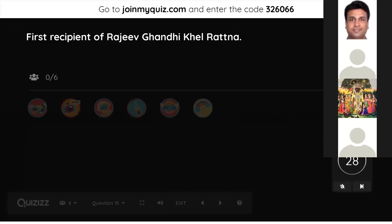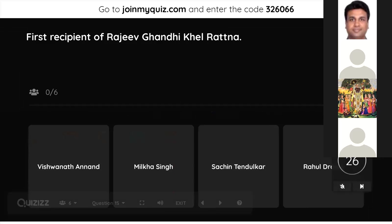First recipient of Rajiv Gandhi Khel Ratna was. Options are Vishwanath Anand, Milkha Singh, Sachin Tendulkar, and D is Rahul Dravid.